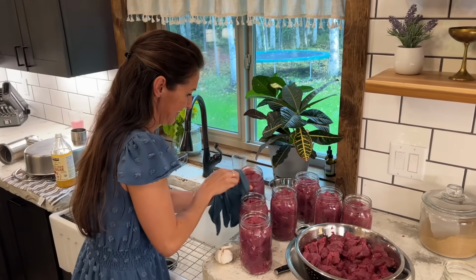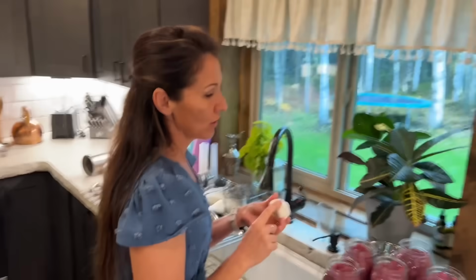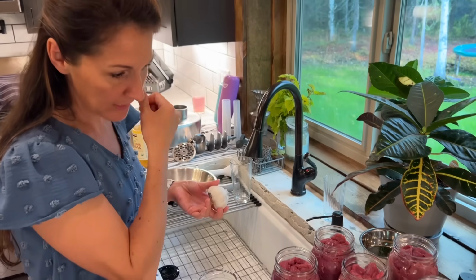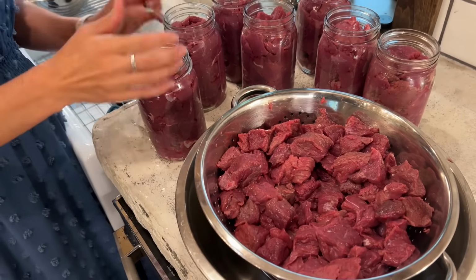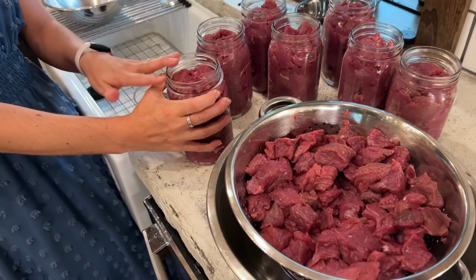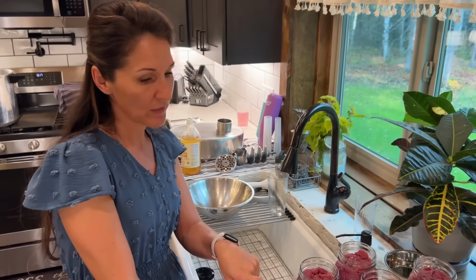Priscilla, what are you doing, girl? I'm canning some chunk meat from the moose. I'm going to add a clove of garlic and salt and pepper in each one, and then I'm going to pressure can it about 90 minutes. This is what we call chunk meat. These are the chunks that we made from the hind quarters of the moose. I use this in soups, in gravies, different things. You can use this chunk meat in a lot of different ways.